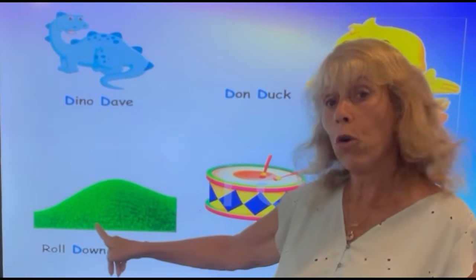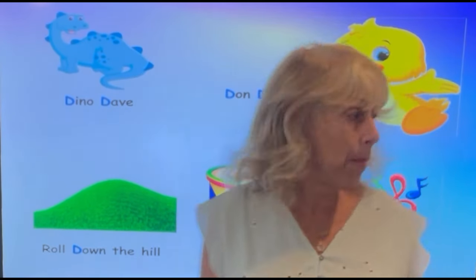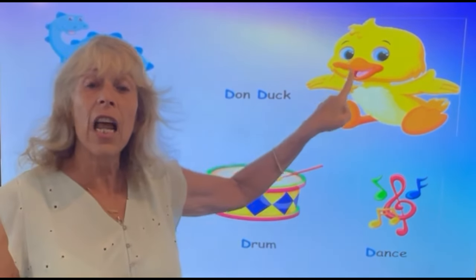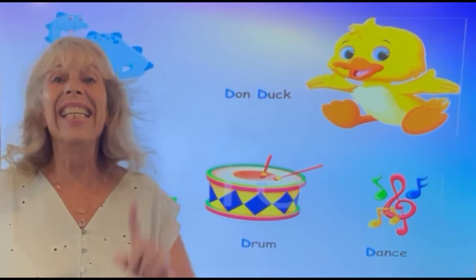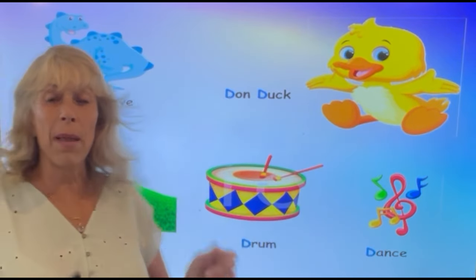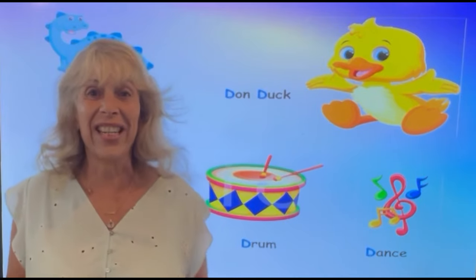And what was Don Duck doing at the park? Was he rolling down the hill? Was he playing a drum? Or was he dancing? Which one was Don Duck doing? Yes, very good. Don Duck was playing the drum. Let me see you play your drum. Rat-a-tat-a-tat-a-tat with those sticks. Very nice.